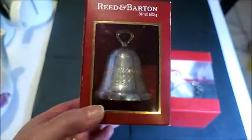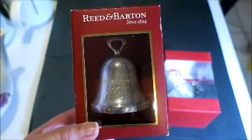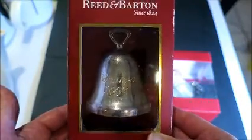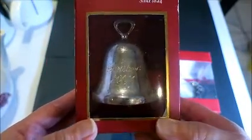So my son's friend does like photography, and he's a videographer, so I need to have him come and help me out. This is a Reed & Barton 2007 silver plated ornament. Again, I think I paid 50 cents. That's worth about, I think, 10 to 12.